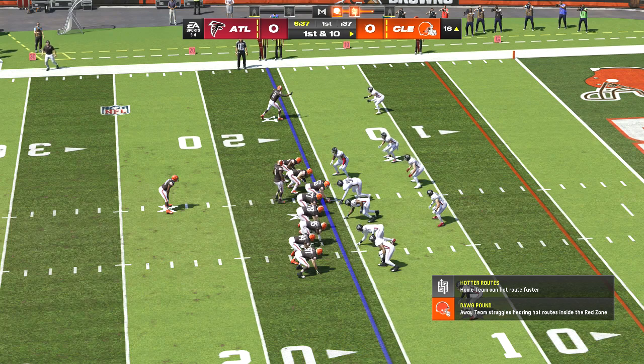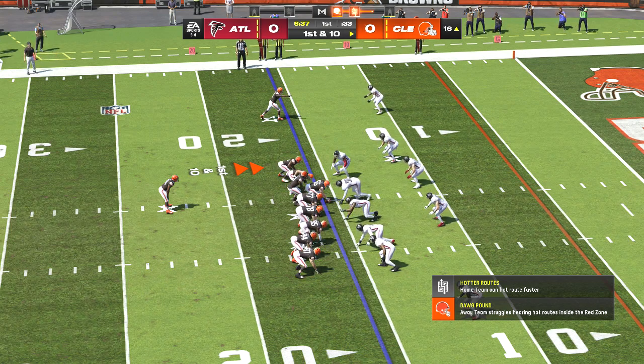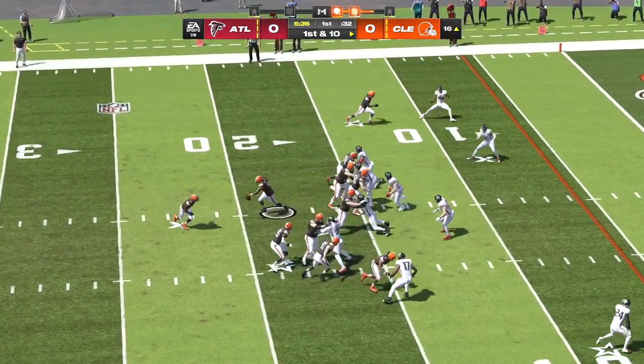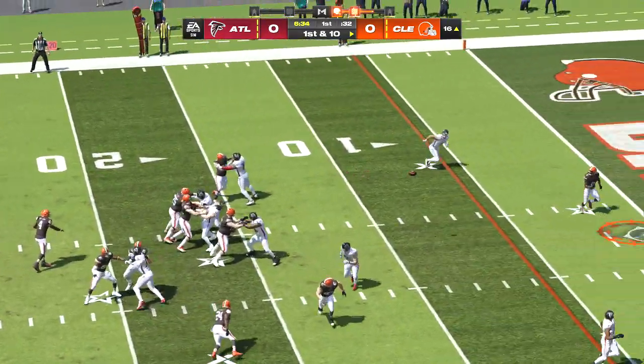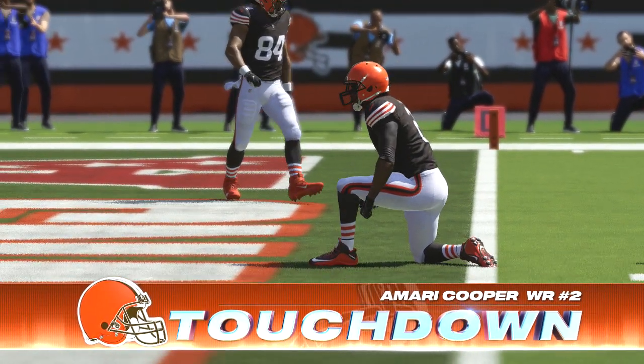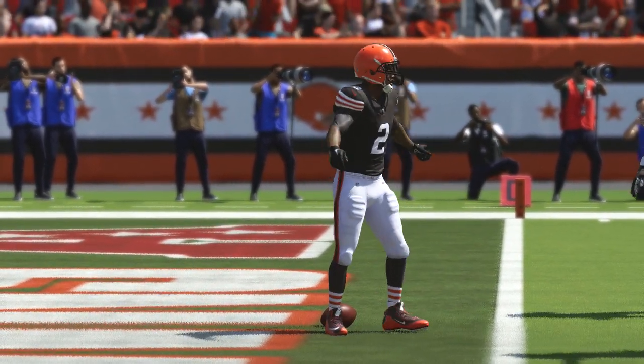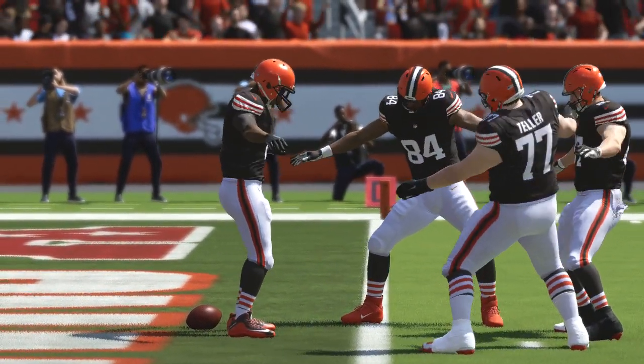1st and 10, and they've got 3 tight ends out there. A jumbo package look. From the red zone now, Watson. Touchdown! Deshaun Watson finding Amari Cooper. And the Browns will jump on top of the game's first score here this afternoon.